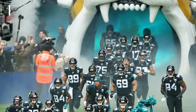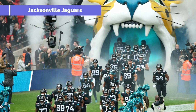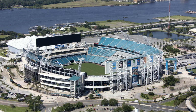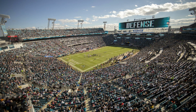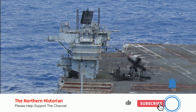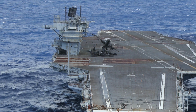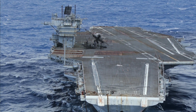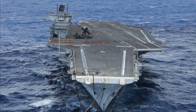An added stumbling block to the fundraising was that the city of Jacksonville had recently been awarded the NFL franchise, the Jacksonville Jaguars. As part of the deal in the award of the franchise was a commitment to fund the building of a new stadium at a cost of $130 million. There was simply not enough money for the stadium and the Saratoga Museum. Therefore, on the 21st of August 2014, Saratoga finally made her way to Brownsville, Texas, arriving on the 16th of September. Scrapping was completed on the 31st of March 2019.